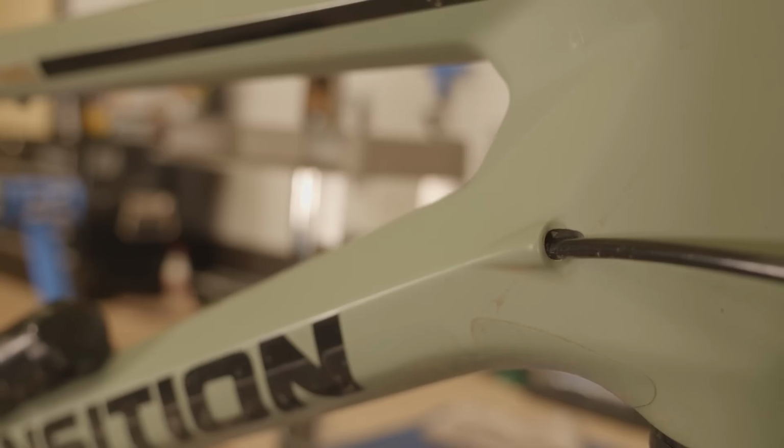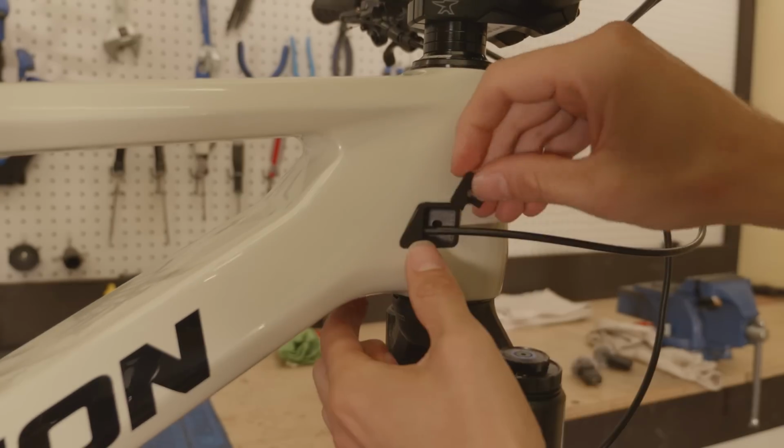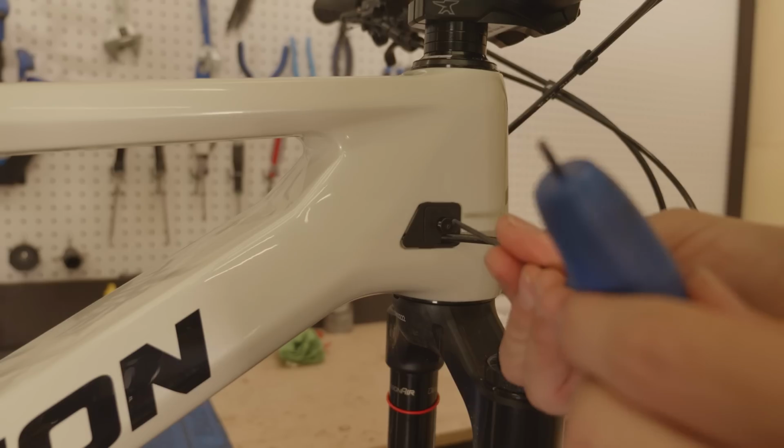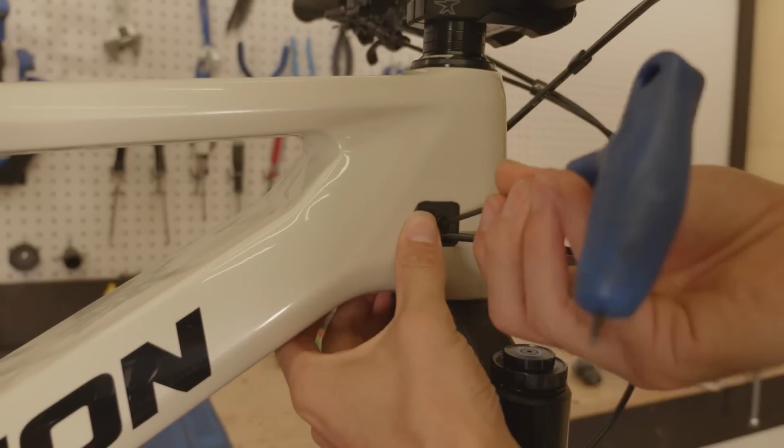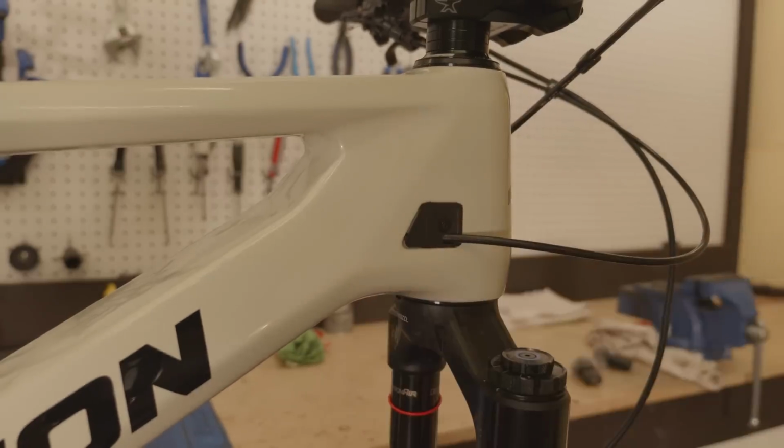So first up front, we've got new cable ports. On the old frame, this used to be molded into the carbon. It looked great, it was clean, but there were some times when it would rattle. With these new ports, you can screw them in, lock down those cables, and keep things from rattling. If you're running wireless drivetrains or wireless dropper posts, they will include solid ports to plug those holes up, keep grit and grime from getting in the frame.